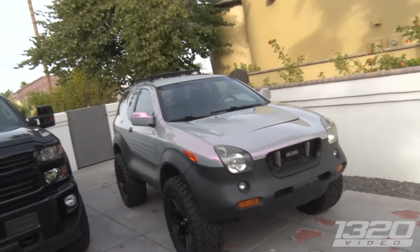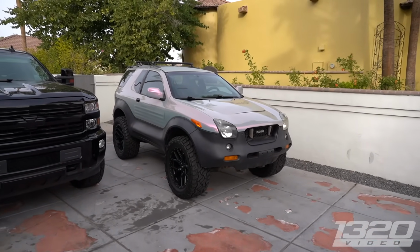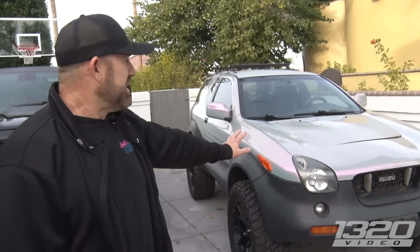And finally, I'm especially excited for this. I know we'll get into it a little deeper later, but it's basically a Jeep but better. What year are we looking at? It's an Isuzu, a '99 Vehicross. God, they're so cool. They only imported, I think, 1,000 of them, maybe 1,000 or two. They were like a $30-something thousand vehicle back in the day. Way too expensive.